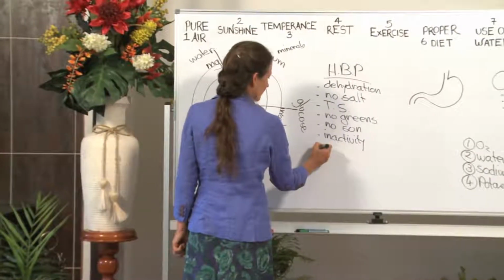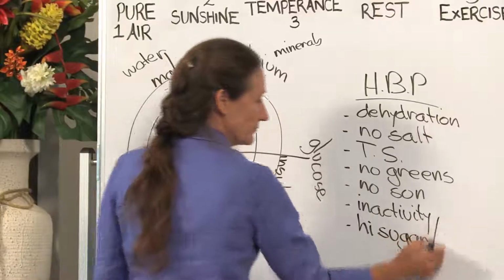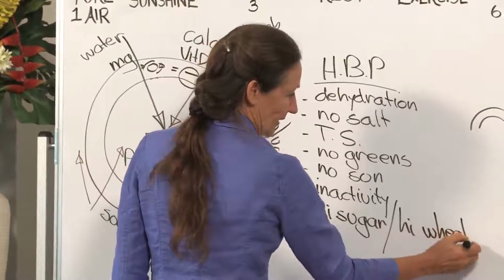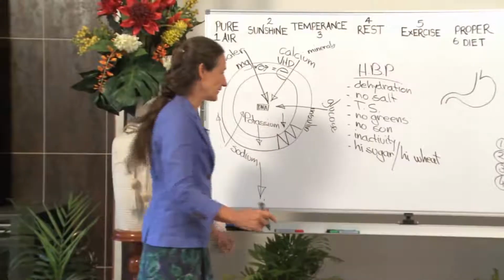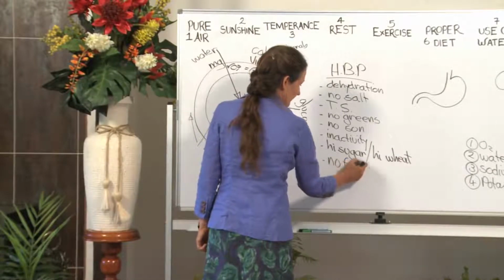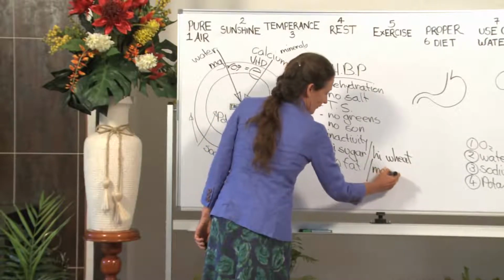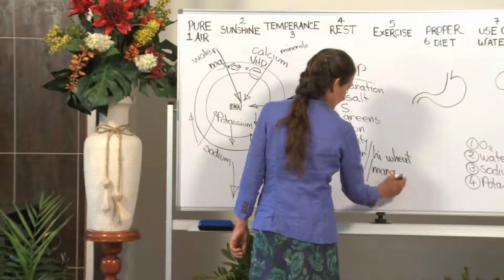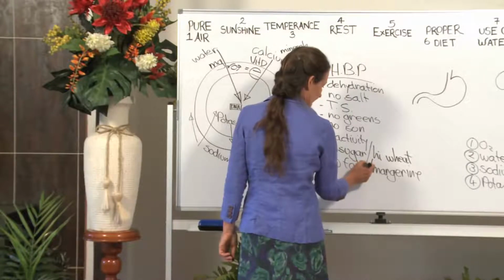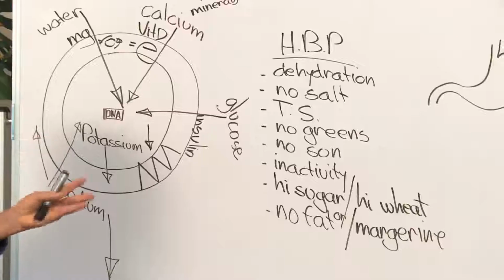High blood pressure can be caused because of a high sugar, high carbohydrate diet. We'll say high sugar, high wheat. Earlier in the week, I showed you how this wheat is getting that blood sugar level up too high, wearing out the pancreas. It can be caused because of a no-fat diet, with probably small amounts of margarine, and of course no fat is referring to nothing at all. No fat, or margarine. Wow. You see, there's more to high blood pressure than meets the eye.